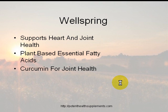If you want to do something good for your skin, get some Wellspring. If you want to do something good for your brain and your smarticles, get some Wellspring too. You want to support those things. As you get older, you're going to need to support those items, so you don't have Alzheimer's and all those old age diseases that you have or your parents have or somebody in your family has. Okay, so you want to support that health.